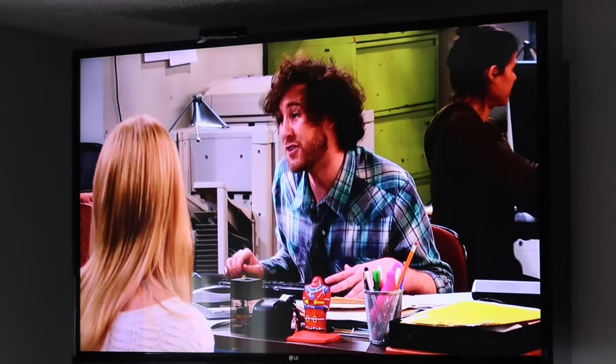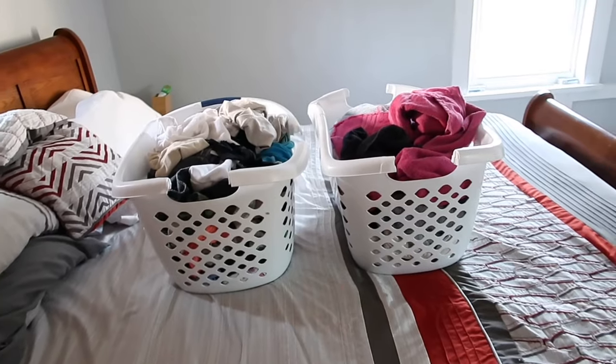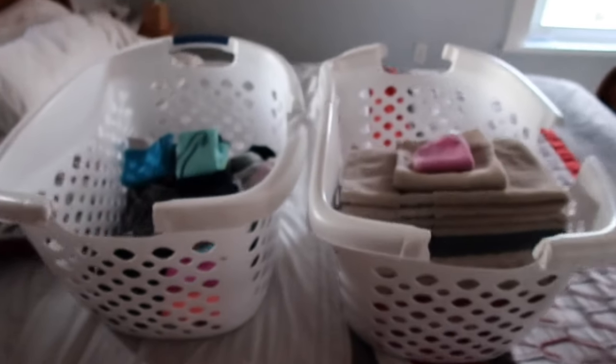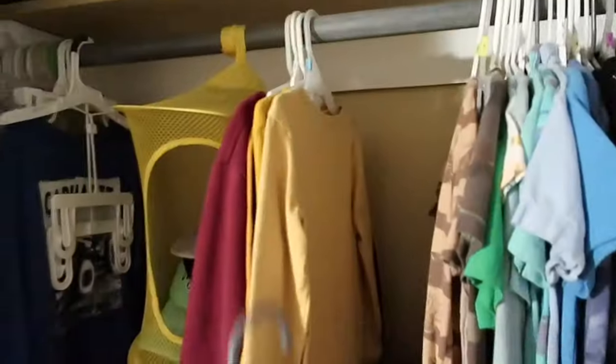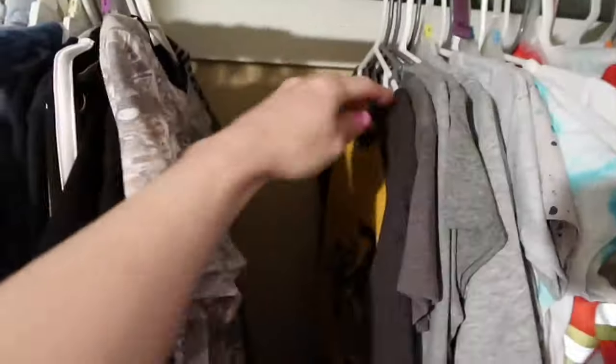So for my evening routine, I am supposed to fold my laundry and I'm supposed to clean up the kitchen. And the laundry did get folded, but the kitchen, she did not get cleaned. And that's okay, because guess what? The mess was waiting for me the next morning.